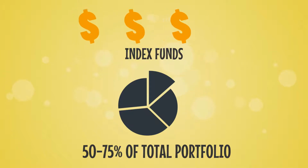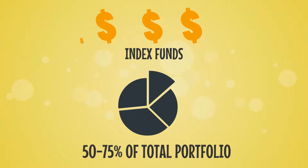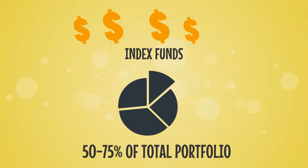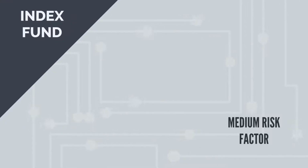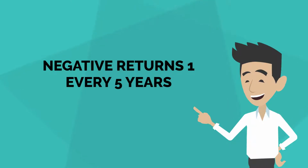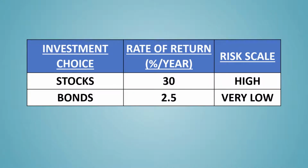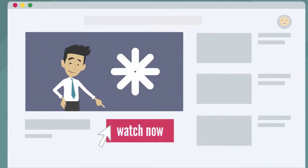For beginners, it's wise to put at least 50 to 75% of the portfolio into an index fund to get started. This ensures a healthy return without a high-risk profile. For our challenge, we would rank index funds with a medium risk factor as they are still a collection of individual stocks that are meant to replicate the market, and on average have one negative returns year once every 5 years. However, with that risk level, they offer a generous 13% rate of return on an annual basis. In order to learn more about index funds, watch our video on the S&P 500.